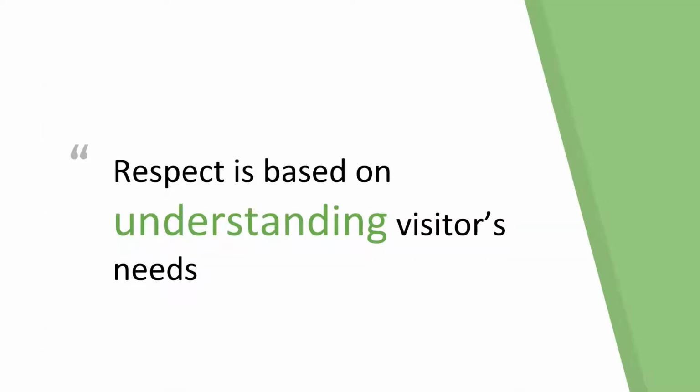Now, let's get to the root of respect. It's based on understanding what the visitor's needs are. It's different than just being polite, saying thank you or saying please. That is just good, proper manners. But truly respecting the customer would be a personalized experience, right? And that is only possible if you understand what the visitor's needs are.